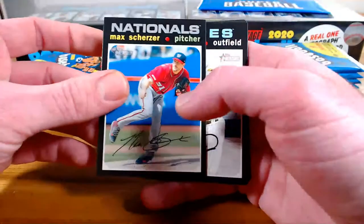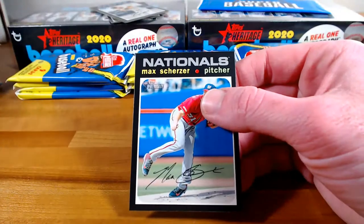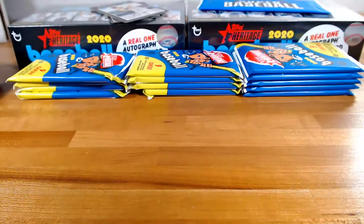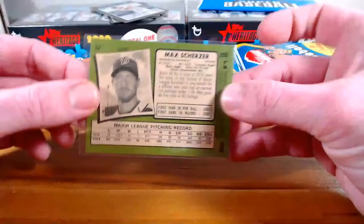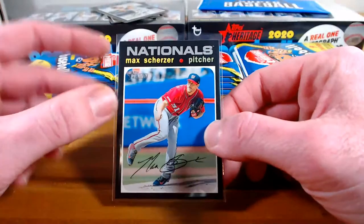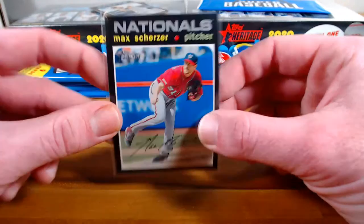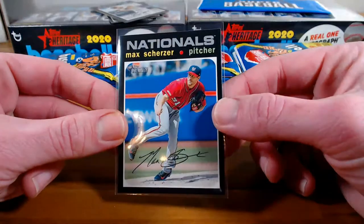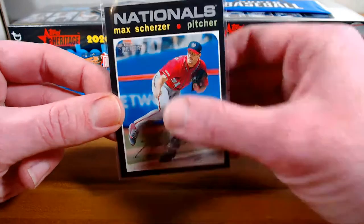Ooh, that's the silver variation, or the silver team name, Team Silver or something. I can't remember what they call it. But it's not numbered, they only do 50 copies of each, where the team name is in silver. I actually thought it was the action because his base card looks like an action, but very nice for the Nationals going to Alex.